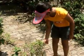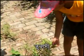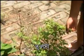This plant's name originates from the Sanskrit name Karavira. The popular name of this plant is Korobi. It is a large erect evergreen. It has great medicinal use. This plant is called Tulsi, known as holy basil. It is an aromatic medicinal plant.